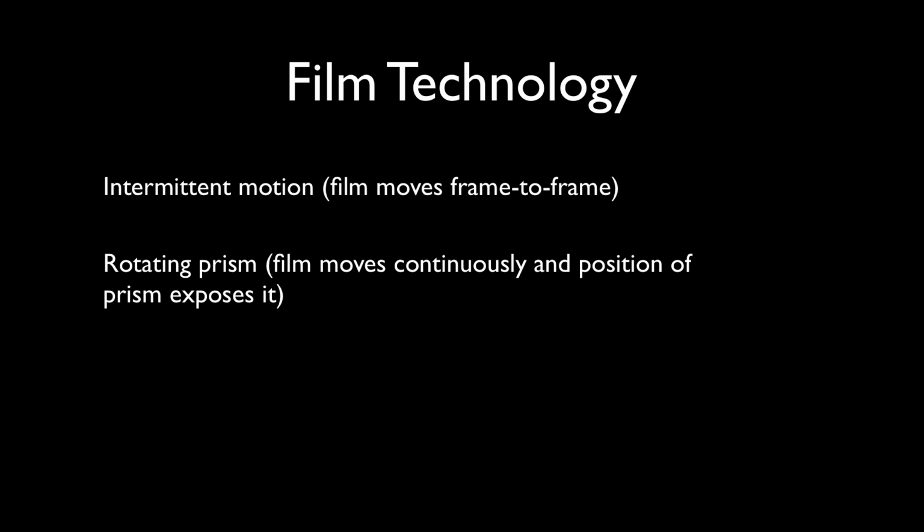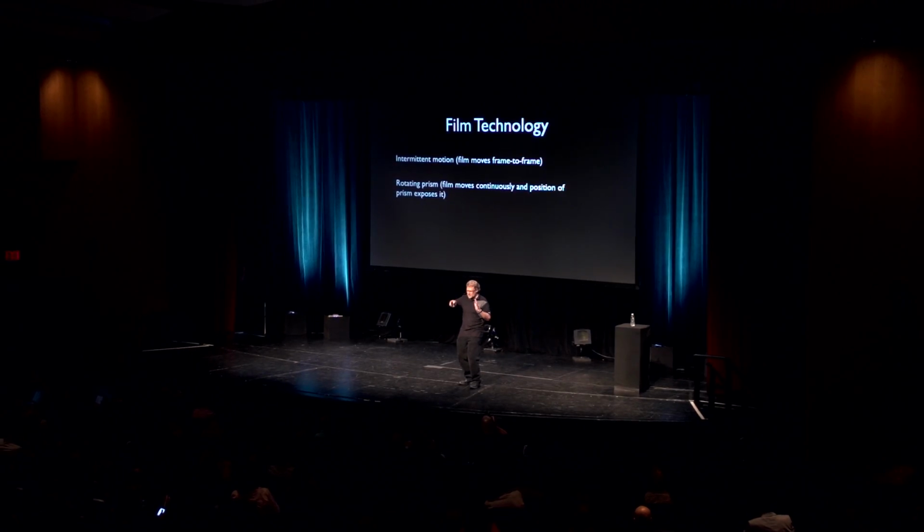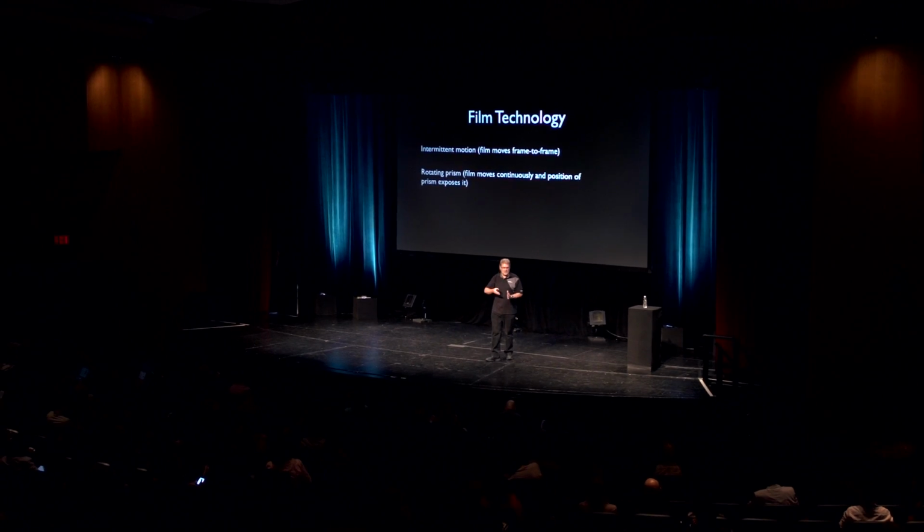Another technology that was developed was the rotating prism technology. This is where the film is no longer registered. It's actually free-flowing through the camera, and there's a prism that has the image coming in, and it's rotating, and then there's usually another set of lenses that focus it on the film. And as the prism rotates, it's rotating relatively at the same speed that the film is moving. And so it then sweeps the image onto the film as it's still moving, and you never have to stop the film. And you can get speeds of thousands, tens of thousands of frames per second using this technology.